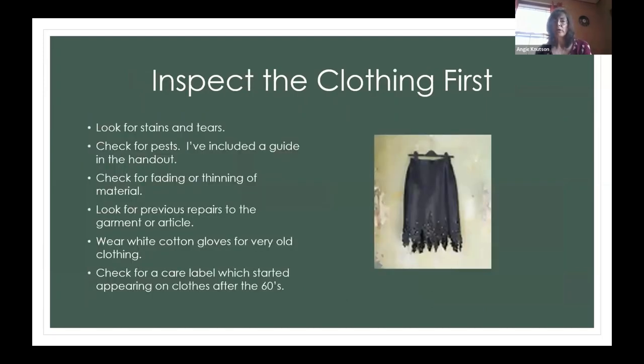Okay, so first thing you're going to do is inspect the clothing. I included a guide for that in the handout. I think it's a website. If you look to the right, you can see that one is lace on the bottom, but some of that lace looks pretty tattered. You want to check for fading and, most importantly, thinning of material. As clothing gets older, it gets thin and brittle.